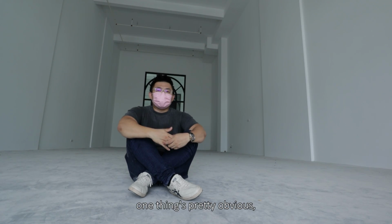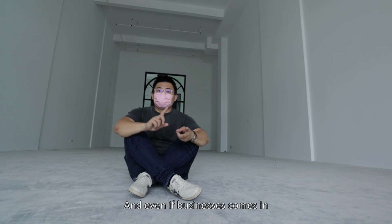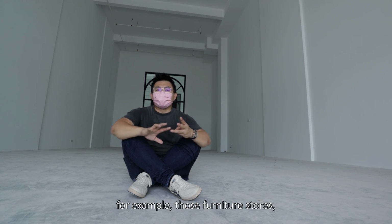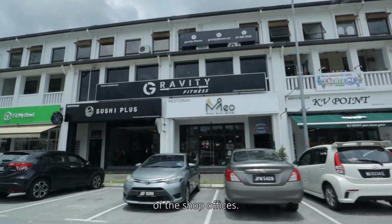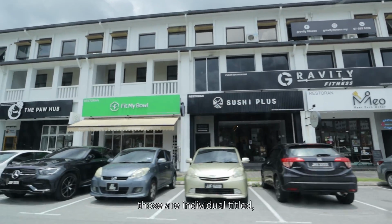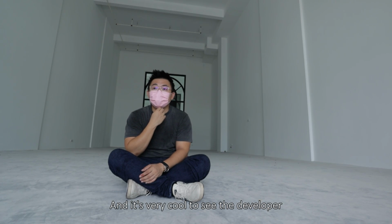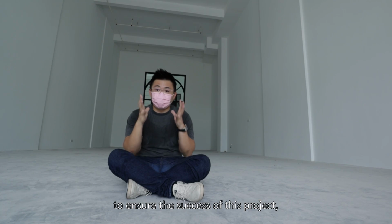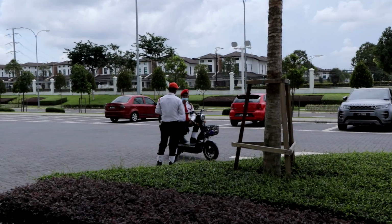I kind of had my doubts a little bit, but when we look and visit the commercial lot next to it, one thing's pretty obvious, there's no car tire shops or repair centers. And even if businesses comes in with their very strong CI, for example, those furniture stores or Starbucks or Coffee Bean, right? They still retain the architecture of the shop offices. And let's not forget, those are individual titles. This is not. And it's very cool to see the developer is doing their very best to ensure the success of this project. And that's all that matters.